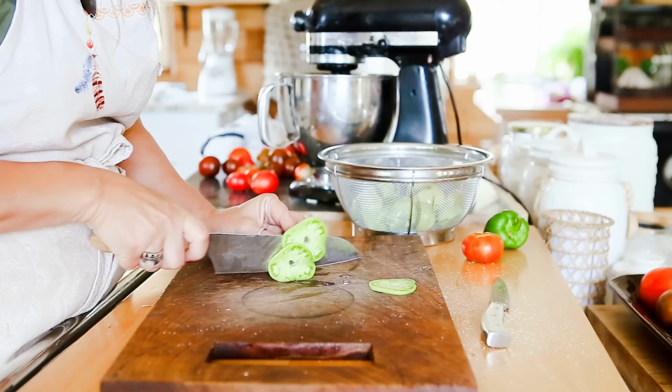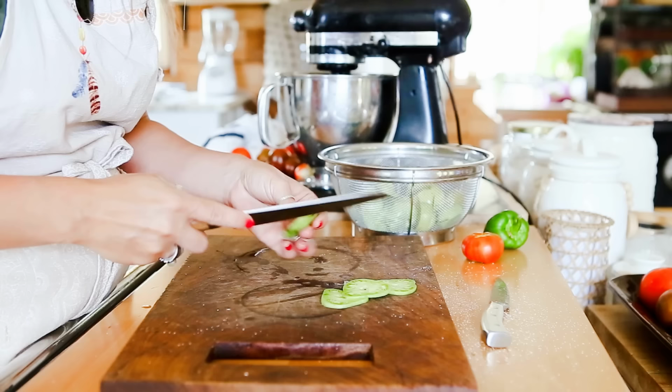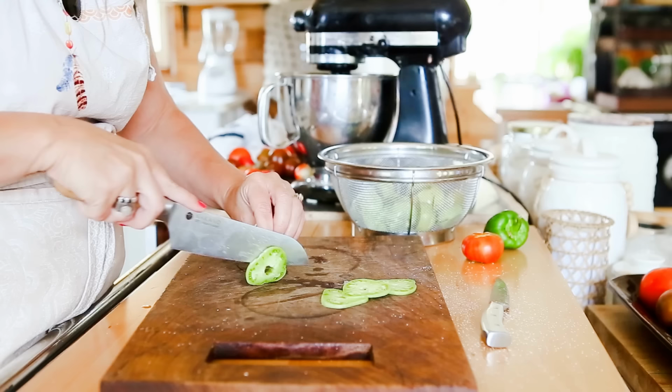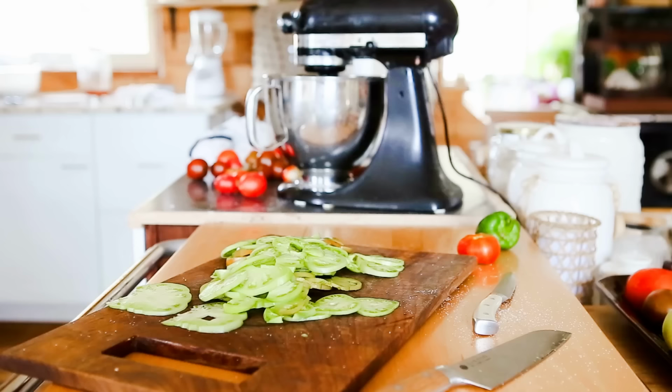To make them, you just cut the core out. And I will say that you want these to be around 1/8 of an inch thick. That's where they taste the best to me. You can do them thicker. I personally like them up to 1/4 inch thick. You don't want to get them too thick though. But of course, the thinner they are, the more crispy they will get. So if you like a crispy fried green tomato, you want to make them thin. But if you like one that has a little bit more texture to it, you can make them thicker.